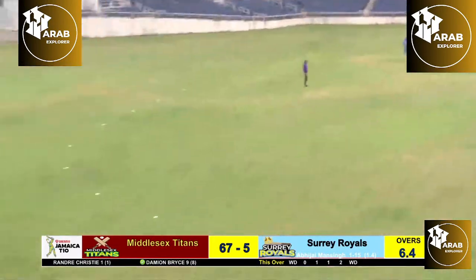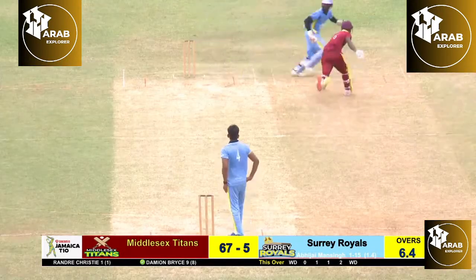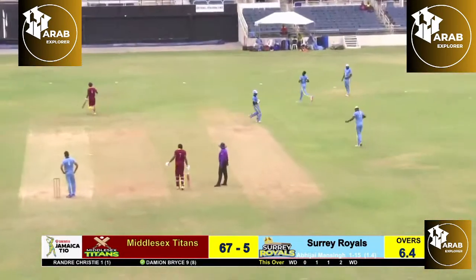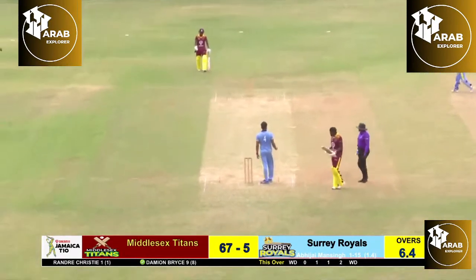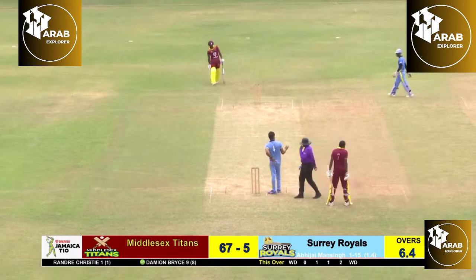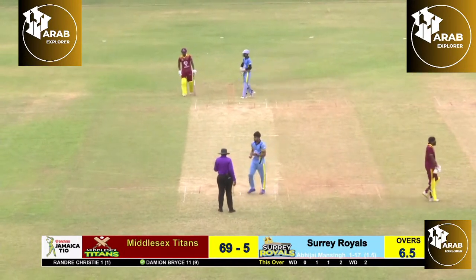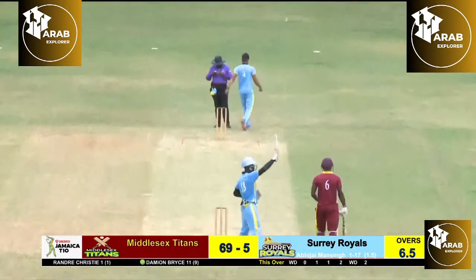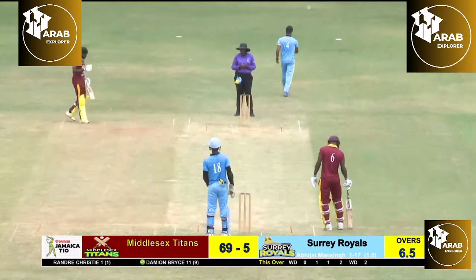And played the ball down to the mid-wicket region. They go through for 1, the vacant mid-wicket. They're coming back for the second. The throw was wayward. So the batsmen, in the meantime, they cross for two. 2 easy runs in the end. One thing for sure, the running between the wickets with these two batters at the crease from the Middlesex Titans is fantastic so far.